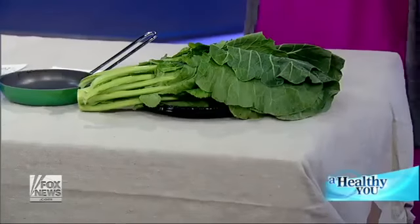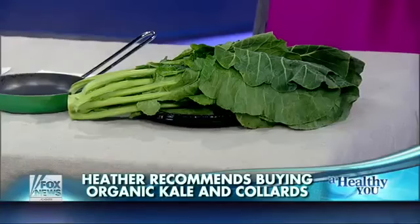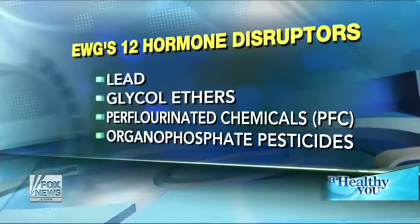Well, obviously you need to eat greens. Eat your fruits and vegetables, eat your leafy greens. We recommend that you buy organic when it comes to kale and collards because of organophosphate pesticides, which are also neurotoxins and have been shown to affect the thyroid, and they also affect fertility.